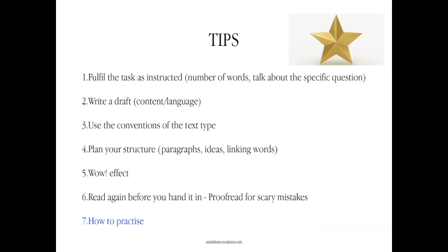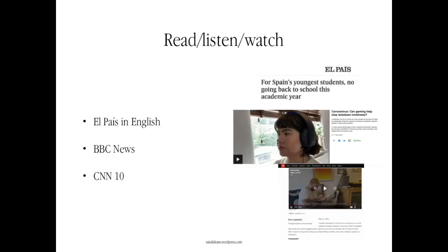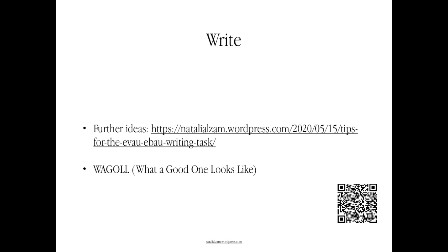And my final tip, I'm just going to give you some ideas on how to practice a bit further for this particular exam. If you want to write properly in English, if you want to have the language and the ideas, a very good idea for you would be to read or listen to or watch things related, for example, to the news. And I'm going to suggest 3 possible resources.